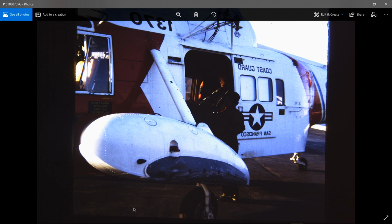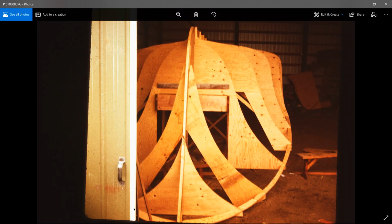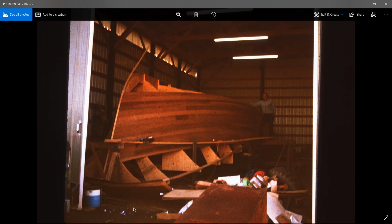And a helicopter. That's probably me, but I don't know for sure. Okay, back to the boat. So that had to get planked. So I did the line drawings, and I had it. And I built the shop in Sequim. It's in the shop. And this is the beginning of the boat.